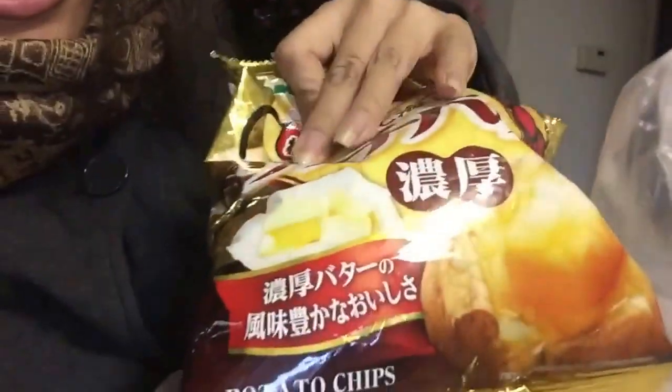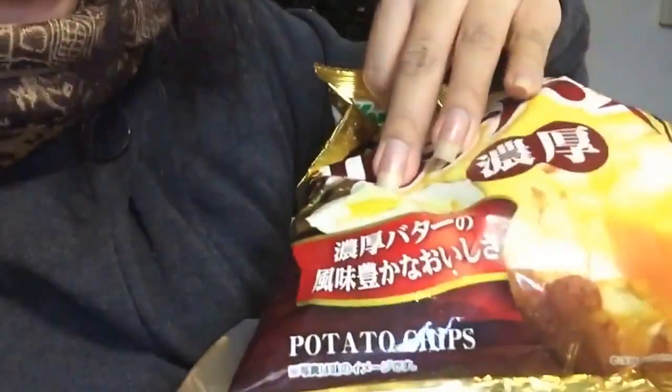First and foremost, I want to start with the Hello Kitty. Oops, Hello Kitty. It looks like, well, actually it's a Japan chip, but it's from the Philippines. It looks like there's butter on this chip, so let's find out. Here's the packaging. I'm excited. Actually, I only have an hour left, so I have to go back to school, so it's quick.